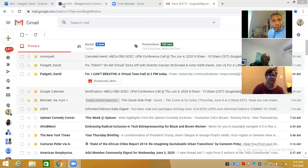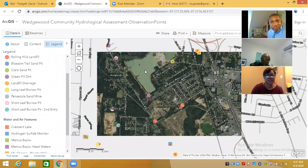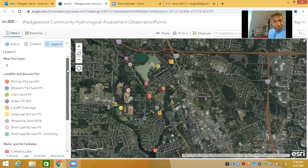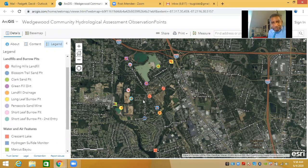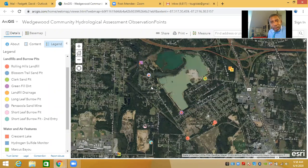So I'm going to get into the map first. I'm going to share my screen. Okay, can everybody see the map now? Yes. Okay, so this is the map of the locations that we visited during the hydrological survey tour.